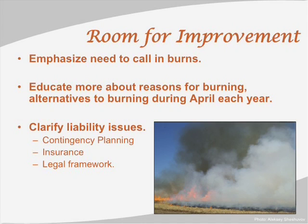And this is a really huge problem and has come up again and again and again, is what happens if the fire gets away? Can we get insurance, and if so, how? And what is the legal framework, because that varies from state to state. And in a prescribed burn, someone is far more likely to die from smoke issues than from fire issues.